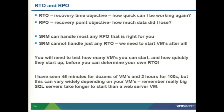If somebody says, I need a recovery time objective of an hour, you can say, well, I have no idea if that's achievable or not. You can say that with a smile on your face and be completely honest. You have no idea how long it's going to take to do a failover. There are lots of reasons for this. Dozens of VMs takes sometimes 45 minutes. Hundreds takes hours. And that's entirely going to be dependent on your environment.